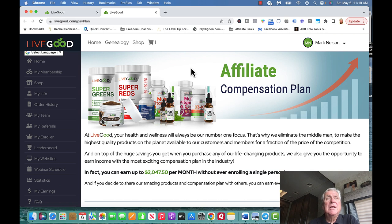Because what this is set up to do is help the people that have never made money in MLM before. If you've been in MLMs, you've seen these companies come in, and some guy comes in with a list of 100,000 people and just blows it out of the water. And someone who hasn't been marketing before can't do much.